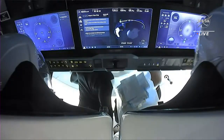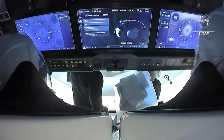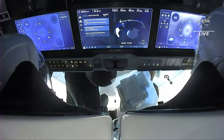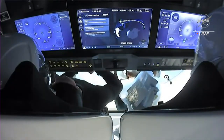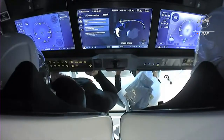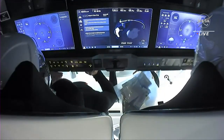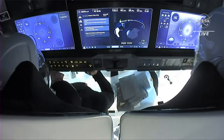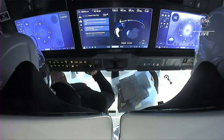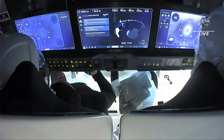And those are the 3 displays that we were talking about. Those are touch screens. And in the center one, you can see the Earth, and they are able to monitor where Crew Dragon is in relativity to the International Space Station in relation to their splashdown location. They're able to monitor the burns. And as we mentioned, we've got one coming up in just about 2 minutes. That'll be Depart Burn 2, lasting 44 seconds.